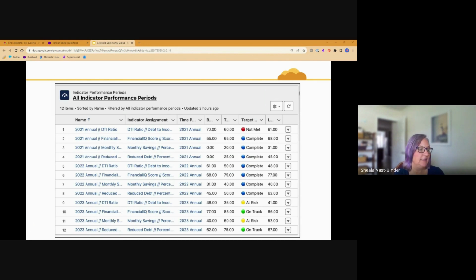Like in this sheet, if you can see, we've got our targets, and some of them are on track, some of them are done, and some of them we're at risk of being able to meet or not meet. And so it is a way for both the program people, the people inside, to make a difference, but also to show it off to our funders and to our stakeholders to make sure that they understand where we're at and where we're going.